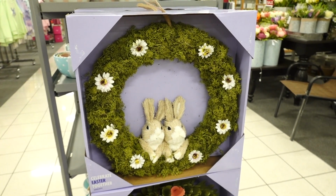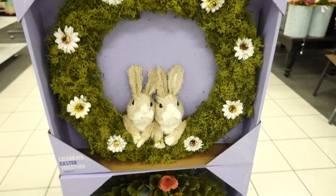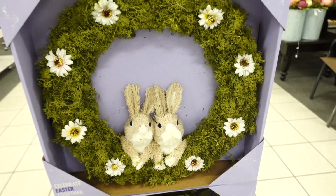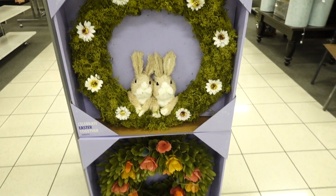My husband spotted the cutest wreath. I really like this one with the two bunnies. So pretty. And you guys know I like that moss stuff, the natural look, the rustic look.